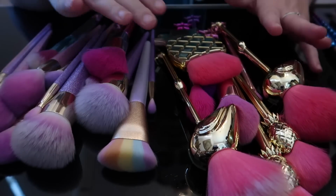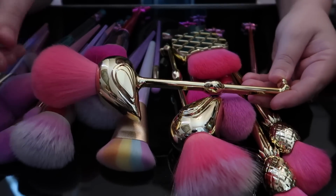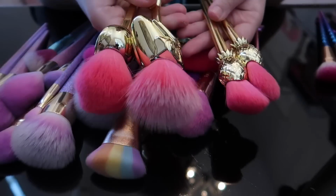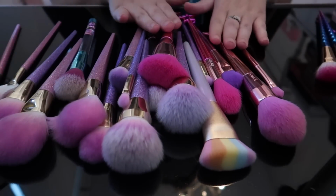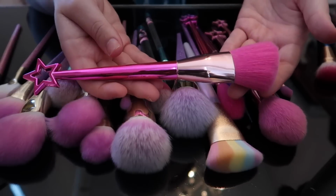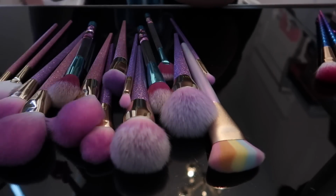I have a bunch of these Tarte brushes, which I just think are so cute. Like, look at how cute that is. This was like a summer collection one. I'm gonna keep those. All right, we also have this Tarte collection, which again is just so freaking cute. Like, I'm gonna keep those too.